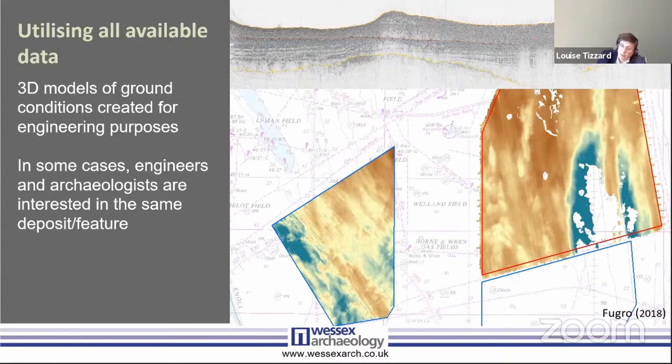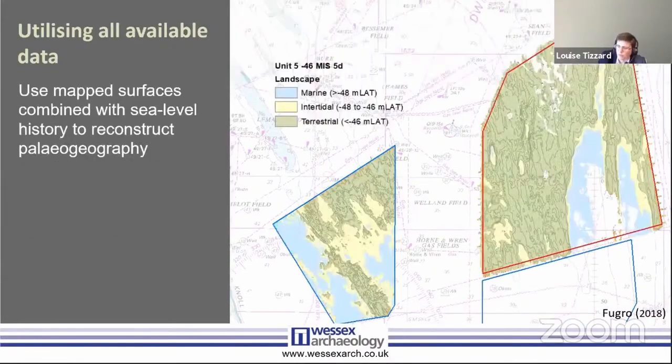But by applying knowledge of sea level curves close to the coast, we were able to reconstruct potential landscape configurations at different times. So we looked at two scenarios. The first is MIS 5D, around 105 to 115,000 years ago, where water depths were around minus 48 metres. And we've put an arbitrary two metre boundary on to look at the difference between marine, intertidal and terrestrial landscapes. The results show a large proportion of the site would have been exposed, particularly to the north and to the east.